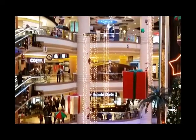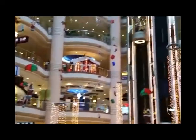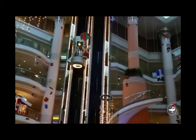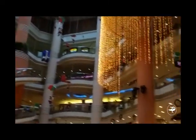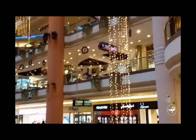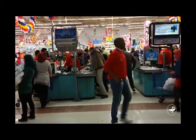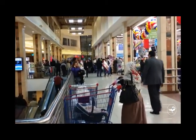One of the biggest malls in Cairo. Who says the economy is bad? Look at here. Look at all these people shopping. Today's a big sale. TV sale, look. 60 inch, 72 inches TV. Look at these folks right here.